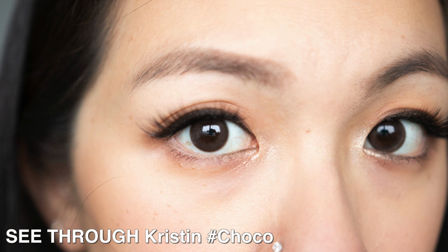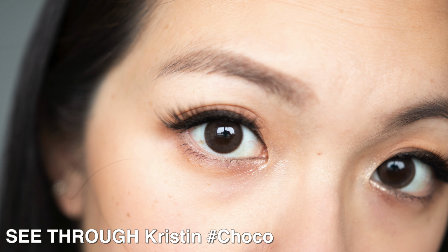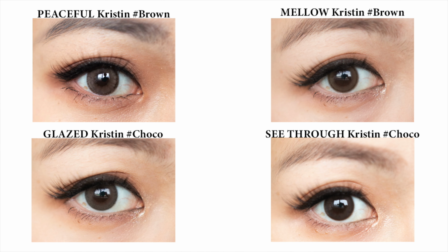The other reason why I really like this is because it reminds me of my Vivi Ring contact lens with the chocolate version, and I'll show you both side by side here as well. I find them very similar, and I love how similar they are, because this is my go-to design when I want something I can put on straight away and go out. This is the type of design that I would go for. In terms of design, this one is a solid color for me, even though it has a border, because the color really matches the outline or border as well. So it's like one solid color, but at the same time it's very natural looking.